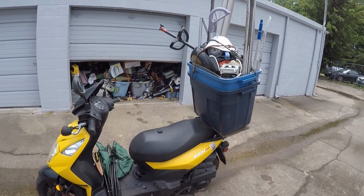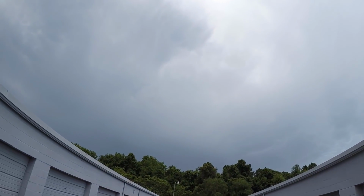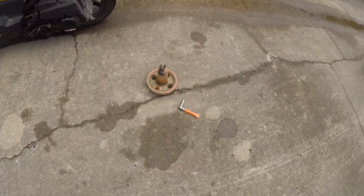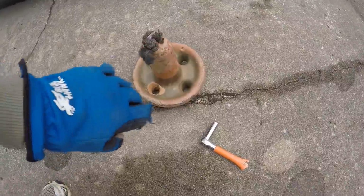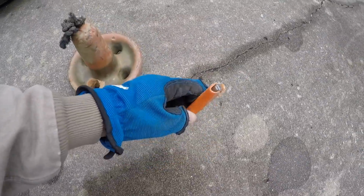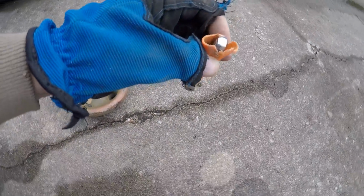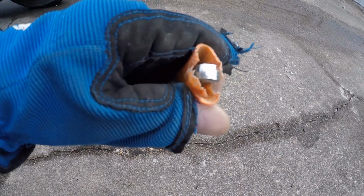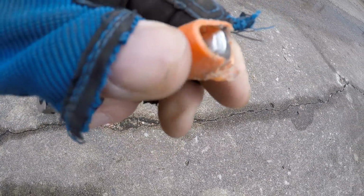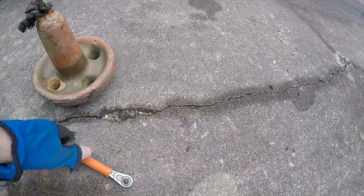Heading to the scrapyard. Little pop-up thunderstorm changed my plans today, a little bit anyways. I want to show you this roadkill here. Look at that boat anchor. That's pretty cool. Little socket wrench. And actually, that's in really good condition. It looks like it's beat up, but that's just the plastic, it got ran over by a car. You can see the wrench itself's in good shape.